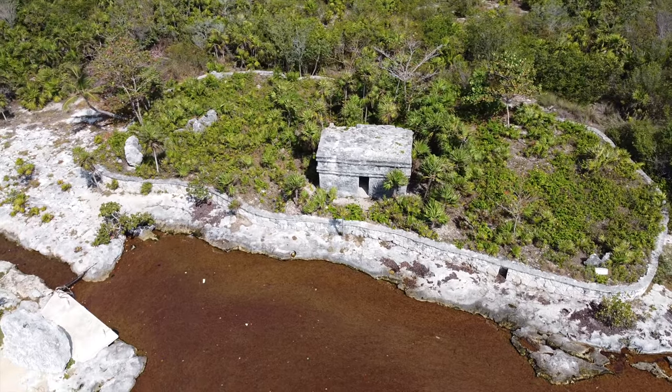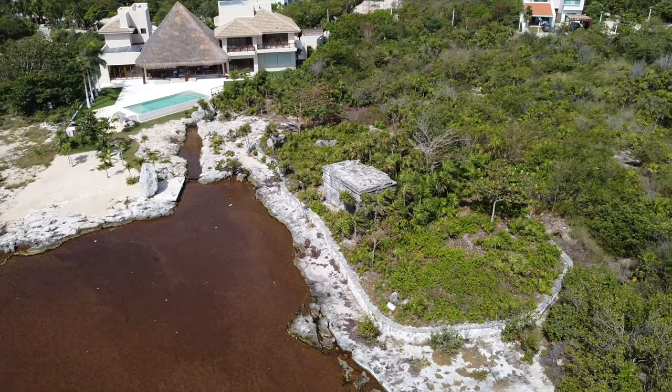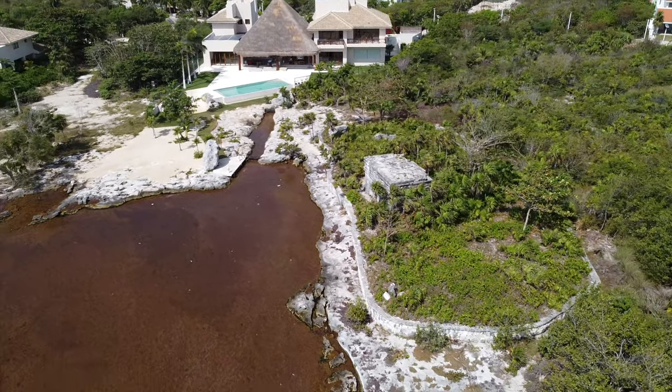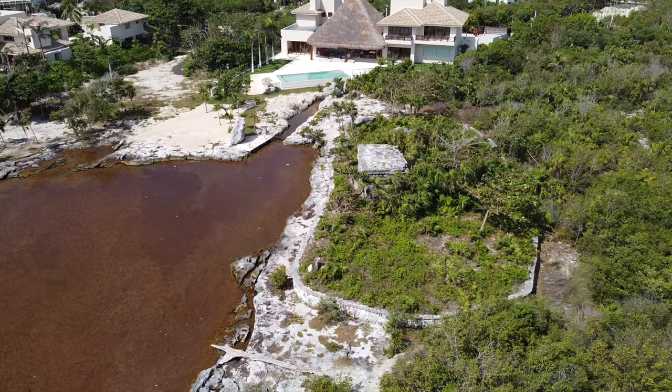This small stone hut, built between 700 and 500 years ago, was a resting point for either merchants, fishing people, or clergy people. Now, it's a personal lawn ornament for these people's backyard.